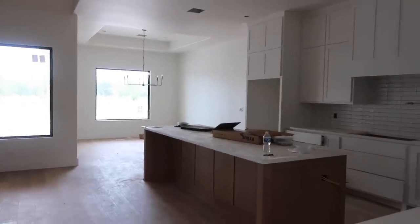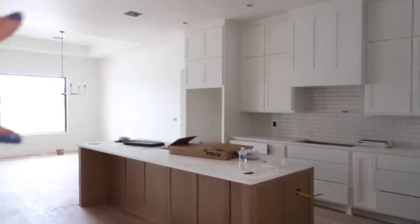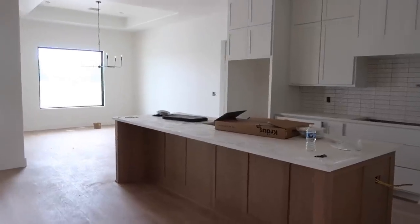I had also ordered three pendant lights a long, long time ago, but this white backsplash is just throwing me off on everything. So I actually ordered two big black ones for right there, and they're going to be in a couple days. So that'll be nice. Savvy found a little spot.